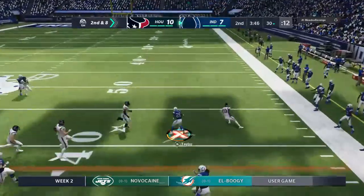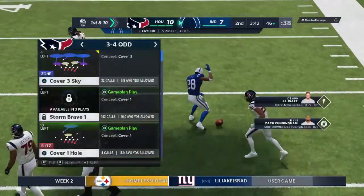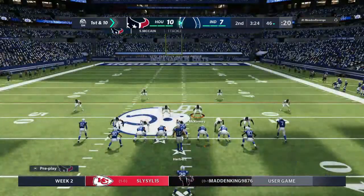We'll see if they can disrupt it here. And able to get this one across the 45 before he's brought down. 16 yards, a first down. Correct me if I'm wrong, but I think they had 3 tight ends in on that set.